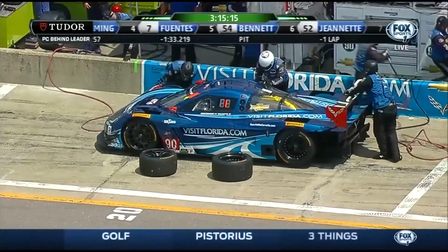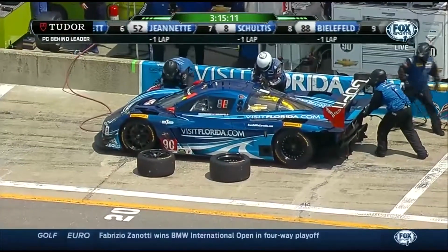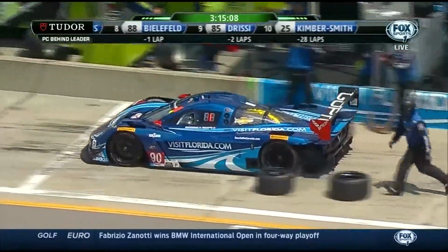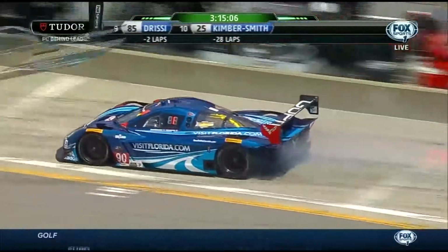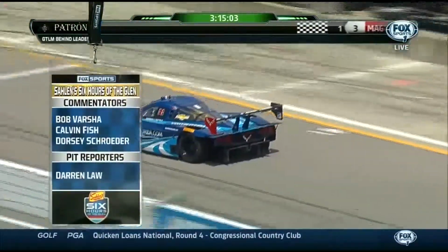Calvin Fish and Dorsey Schrader. I'm Bob Varsha. Darren Law is in the pit lane. This is the Salem 6 Hours of the Glen on Fox Sports 1, flag to flag and live. And Richard Westbrook is back on his way. All routine, 4 tires, fuel.